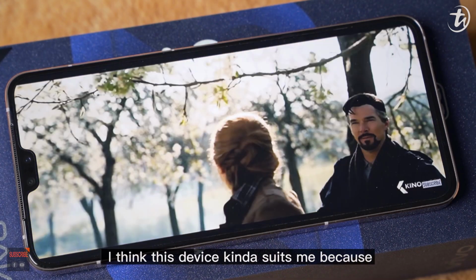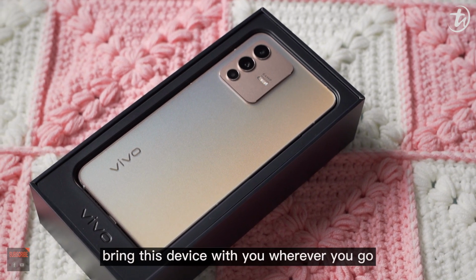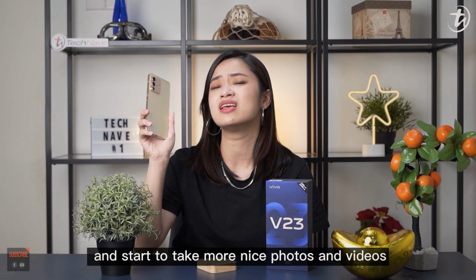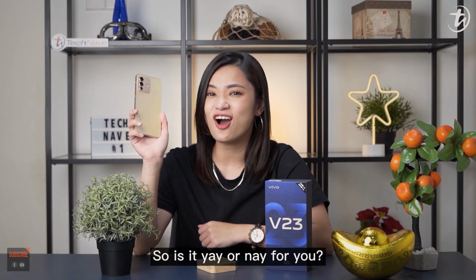Personally, I think this device kinda suits me because I like to take selfie with friends. Bring this device with you wherever you go and start to take more nice photos and videos. So, is it a yay or nay for you?